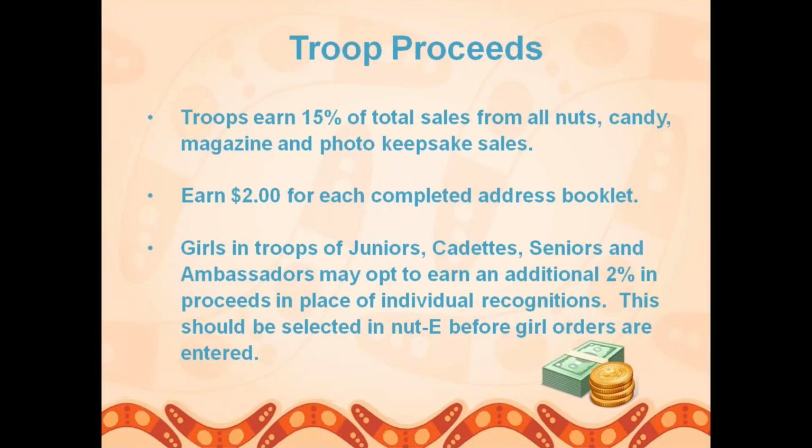Troop proceeds are the same from last year, so no surprises here for any of your returning troops. Girls will earn 15% of the total sales on nuts, candy, magazines, and photo keepsake sales for their troop, and $2 for each completed address booklet. And again, girls who are older, that's juniors and above, may opt to earn an additional 2% in proceeds in place of the girls earning their recognitions. They'll still earn their patches, they just won't earn the actual items that are offered in the program, since they'll be getting additional proceeds. And that can be selected in Nutty. It's best to do this before the girl orders are entered, so you can encourage your troop QSP managers to have that conversation with their girls, and they can select that in Nutty beginning on October 1st when the program opens up.